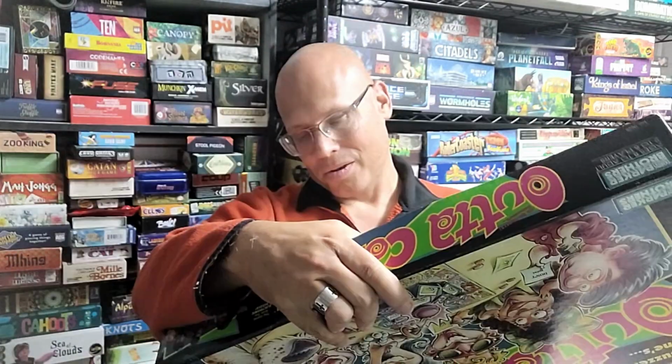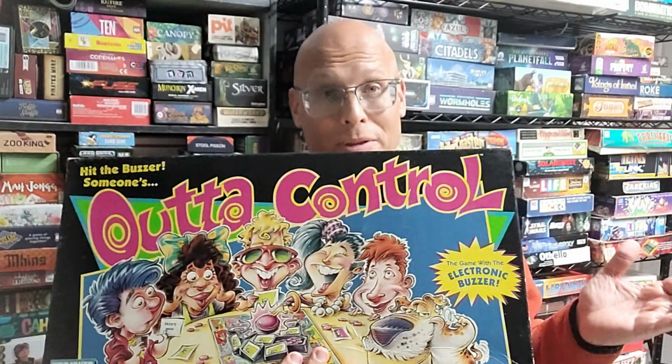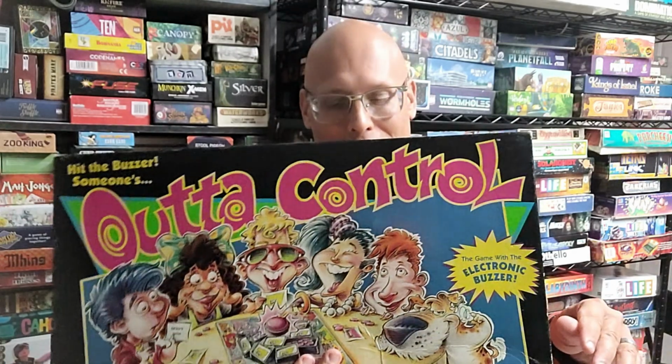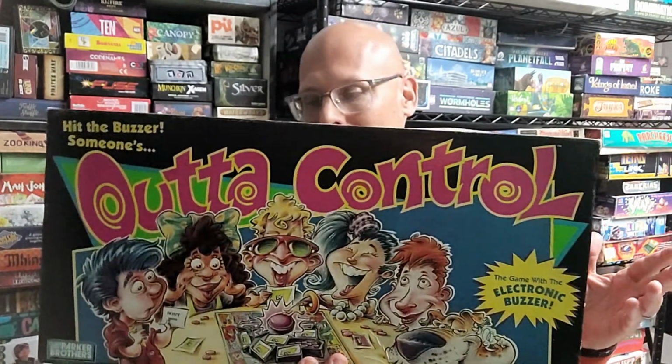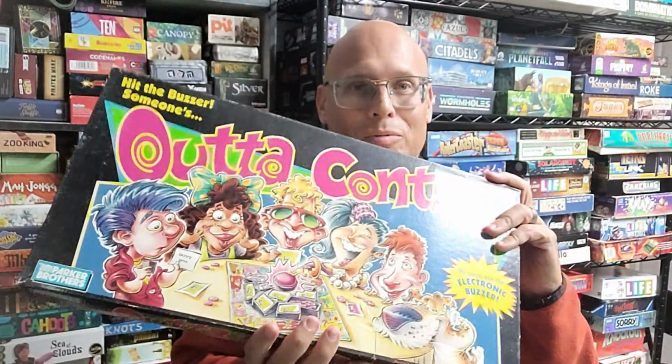Okay, here's a game we have not played yet, but it is called Out of Control by Parker Brothers. I've played a game similar to this before, where you can't do certain things, or you might be able to do certain things like points, and then you can't do other things, so you might end up getting buzzed depending on whatever it is. Now, I have not played this game yet, but it sounds like a whole lot of fun. This sounds like it would be right up my alley.